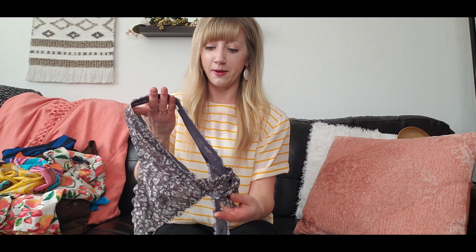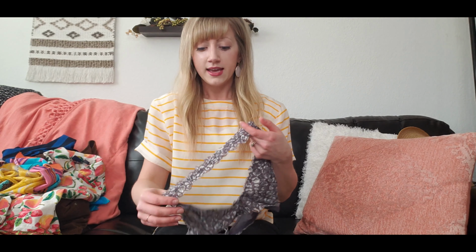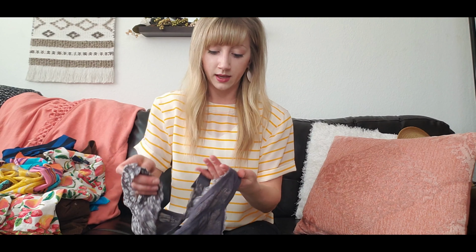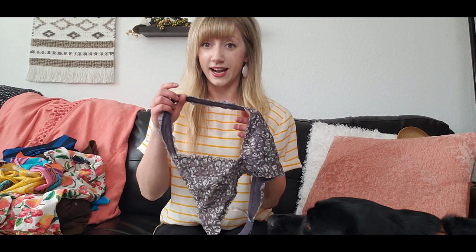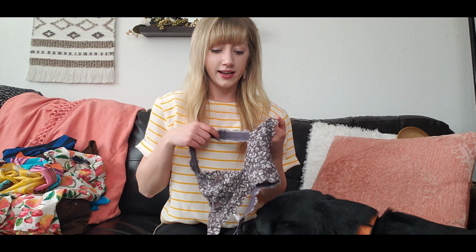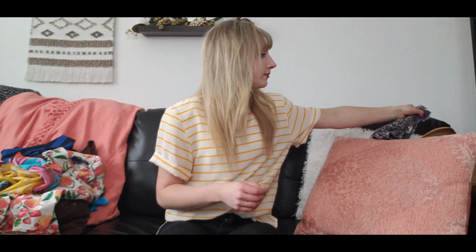And this, my friend Carrie threw into my pile. This is a Free People Intimately, I believe it's the Intimately Free People, just a little lace bralette. I don't know how well these sell because I have a few other bralettes that haven't really sold yet, so kind of just testing the waters with this, but it's in great condition.